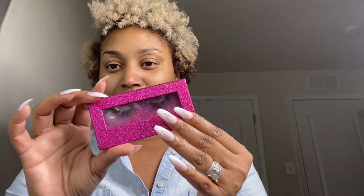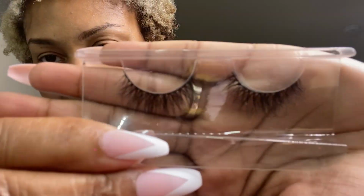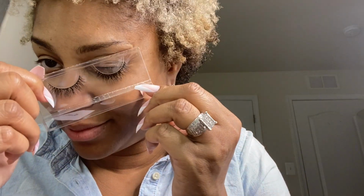Look at that. Ooh. Anyway, here are those beautiful lashes. So you can see it has all of the wispy. Look at that. But that looks so natural. So I'm going to open this first one, and I can't even remember what the name of the one that I ordered, but we'll see.